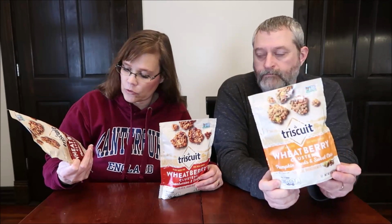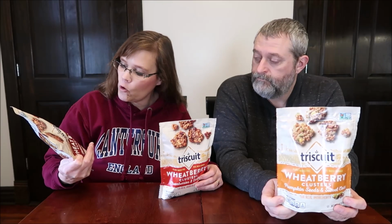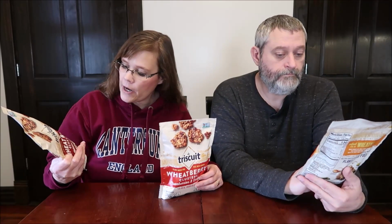Today, Kevin and I are going to be trying the new Triscuit Wheatberry Clusters. These are plant-based fuel, bite-sized crunch. I have the cherries and almonds, the cranberries and cashews, and I have pumpkin seeds and sweet corn. They were $2.99 each at Meijer.